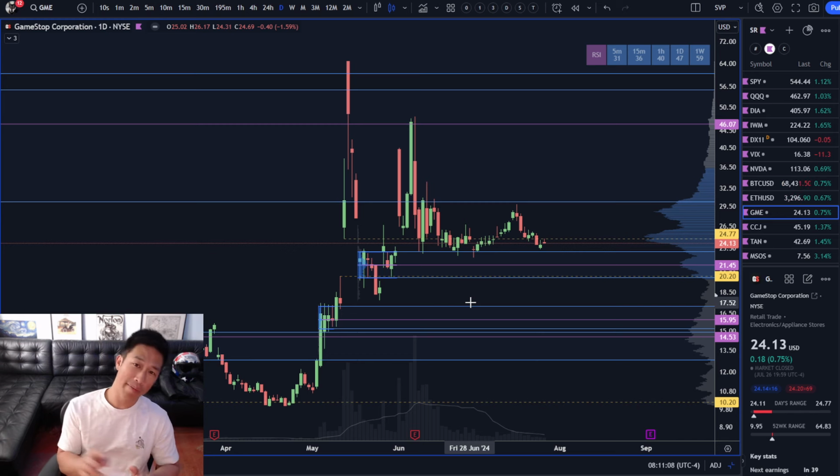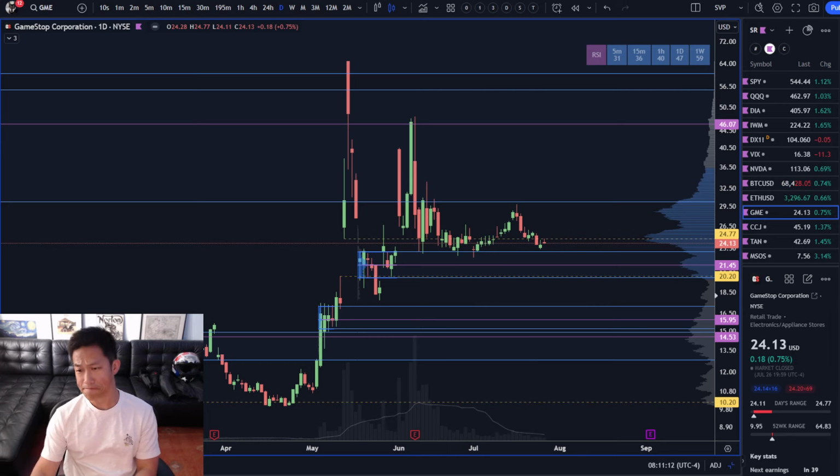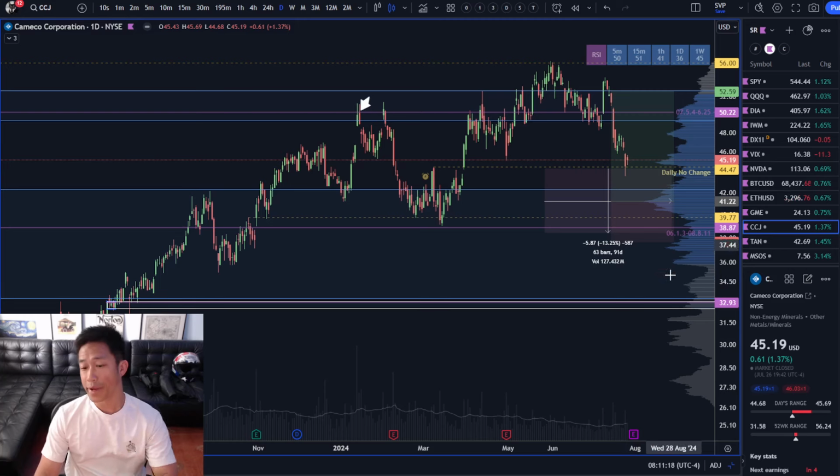I want both of these components, extension and location. Otherwise, I can't be as confident in a trade. Okay. Moving on to CCJ. So CCJ is in our trade zone now. I still think this trade zone is very reasonable. However, earnings is right around the corner.